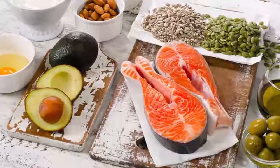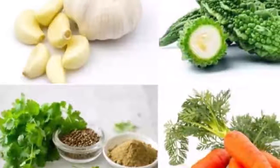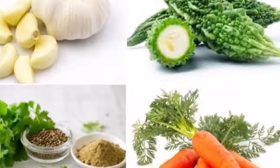All of these remedies are completely natural and safe to use. They provide the same results like the medicines, without the side effects. Try them and enjoy their benefits.